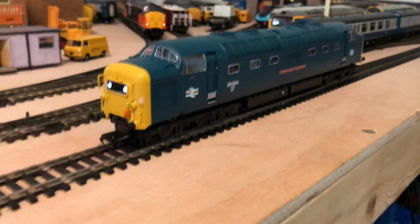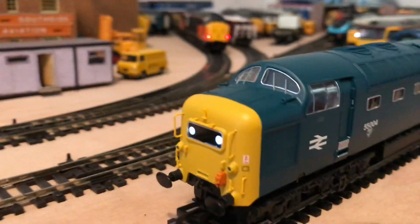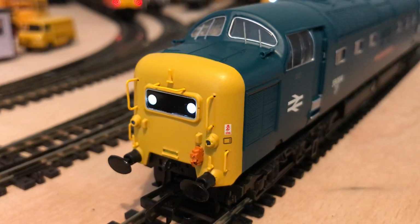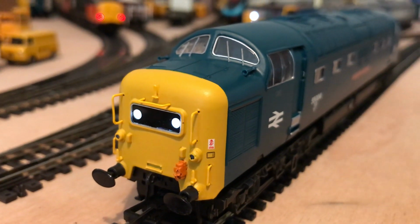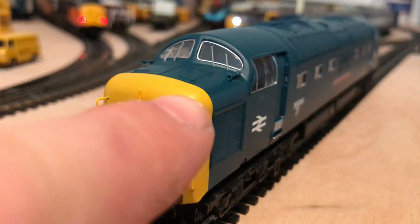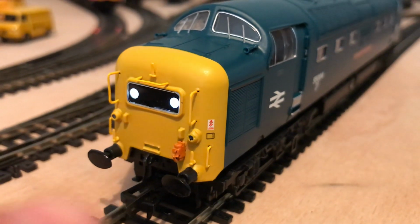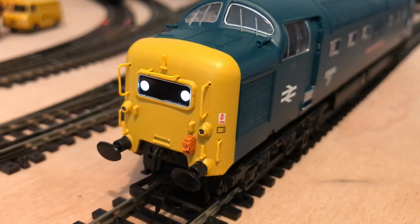So here we are with a BR Blue one. No white cab ends. So let's start this end. When you buy these, you have to fit the handrails yourself. To be honest, I haven't done a great job of them. I wish I'd sort of left them. As you can see, I haven't got them quite in the holes. I've stuck them on. I mean, I could not get them to go in for no love of money. A little bit of sort of blemish around this lamp, so I'm not the only one who's not perfect.